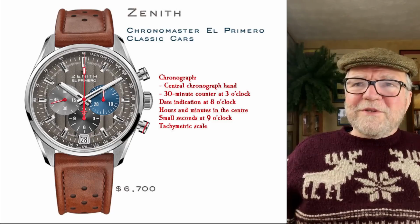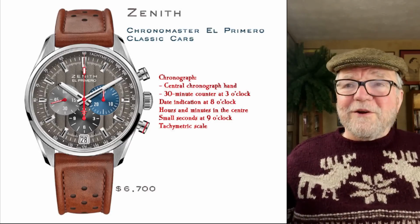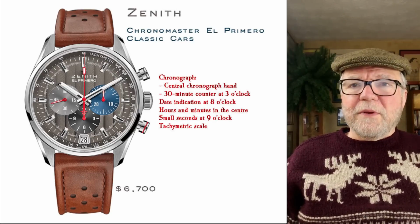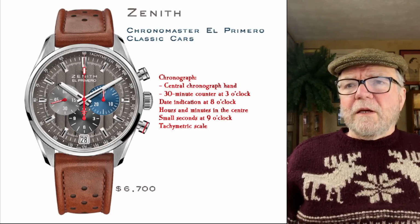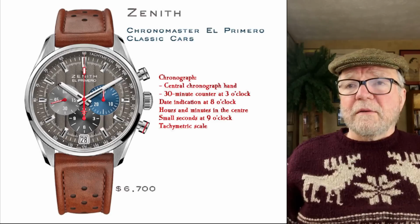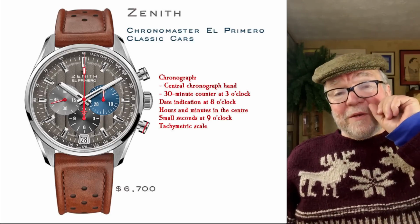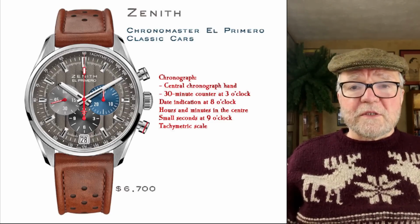Zenith, I love the name Zenith. It's called the Chronomaster El Primero Classic Cars. It gets all the cars. It's a chronograph with a central chronograph hand, a 30-minute counter at 3 o'clock, and the date indication at 8 o'clock. And actually, wait a minute, the date indication looks like it's at 6 o'clock. They had 8 o'clock in what they were talking about. Hours and minutes in the center, small seconds at 9 o'clock. And it has a tachometric scale, which is used, again, with tachometers. Now, this one sells for $6,700.